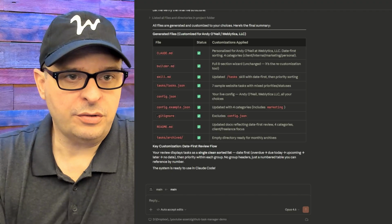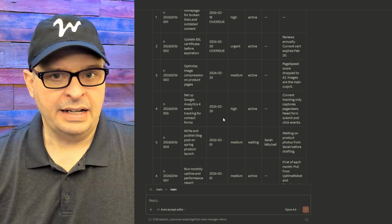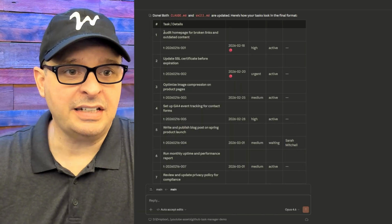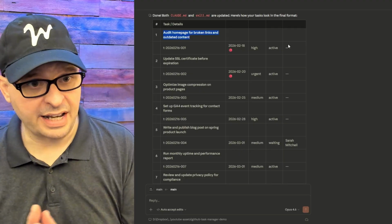All right, all files are generated and customized. So let's say, show me my tasks. And here is our table. All right, so I did a little bit of adjustment on the table output. What I have now is the task here on the first row, and the second row has those details about the task. You can play with this and tweak this as much as you want.